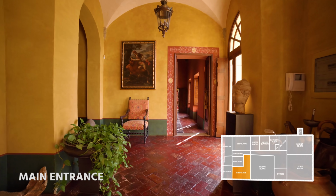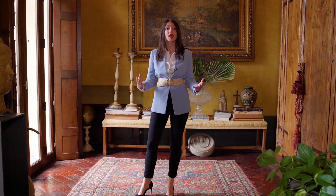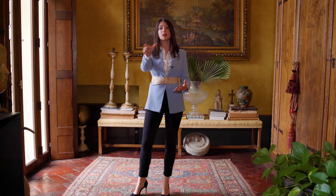We are in the main entrance of the property, which has an interesting floor plan because it's circular, so there's a nice flow between rooms. But let's start from the living area.